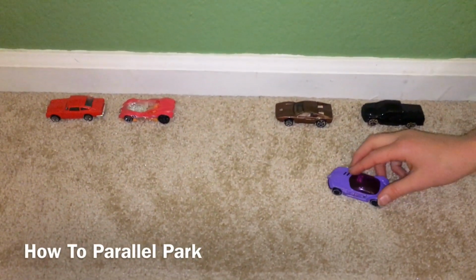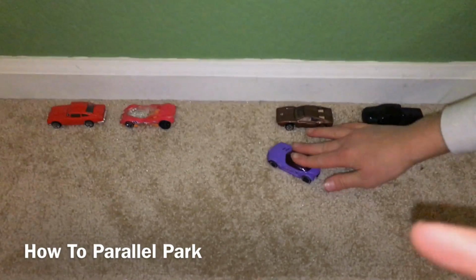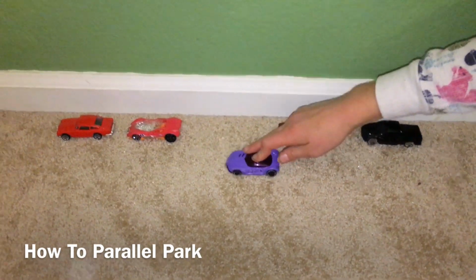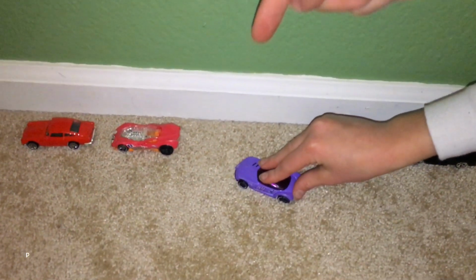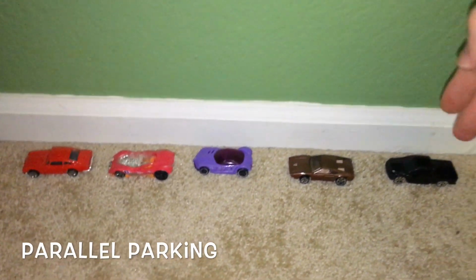So in this lesson, we're learning how to parallel park. So this purple car is going near these other cars on the road, and what will happen is it will need to park in the empty space. And that's right here called parallel parking, when you park parallel or in the same line as the other ones.